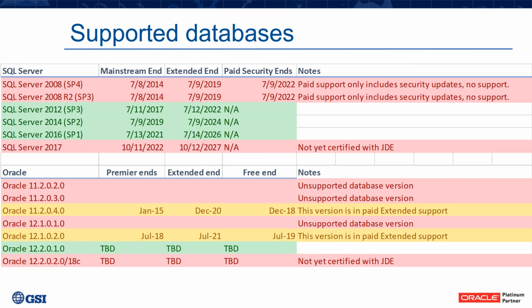You can see that if you're on SQL Server 2008 or 2008 R2, those are not technically supported anymore. The mainstream support ended a long time ago. They're now in extended support until next July. So anybody on those database versions needs to move off of those. And this slide is made specifically for JD Edwards. So if you're using SQL Server 2017 for something else, that's fine, but the red is there just for JDE.